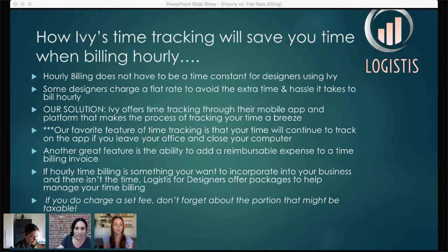And we've also done the merging component too. So if you have a client that you want to bill hourly, but you don't want them to see all the details, then we just merge it all. We pull in the hourly time that you've entered and merge it all into one line item. And then you can just bill like that, because some people don't want their clients to be able to pick the details apart. So that's been a really nice feature on Ivy that we like too.